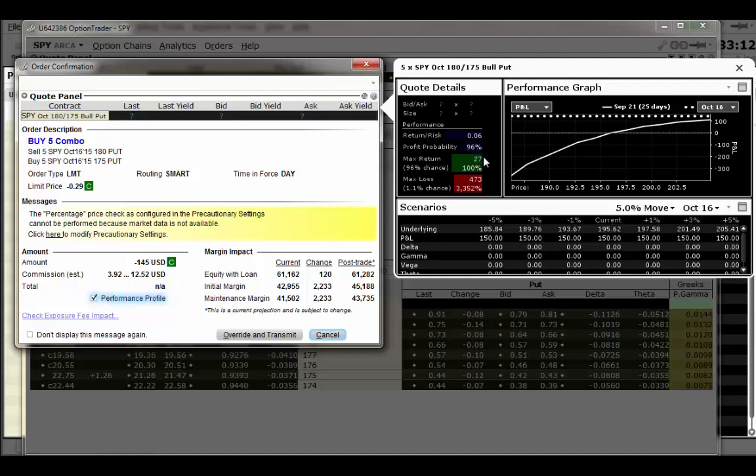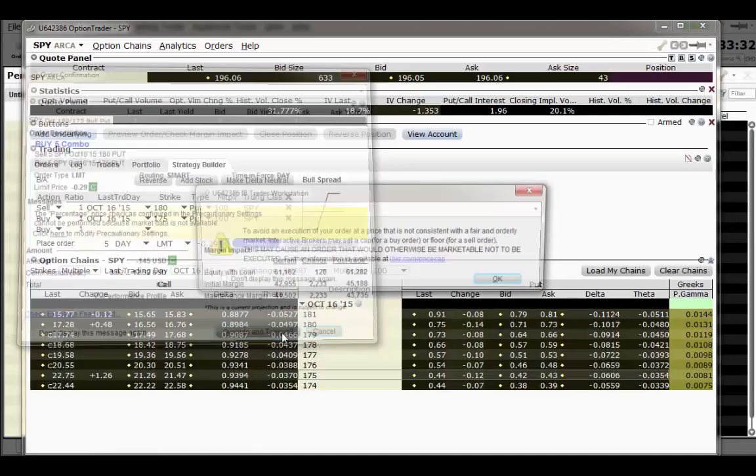On a per contract basis, your maximum return is $27. And your maximum loss is $473, but they're saying you've only got a 1.1% chance of that event happening. So for this particular trade, we're happy to take on this particular risk here because it's such a high chance of winning. So we're going to click on override and transmit.